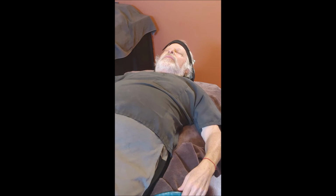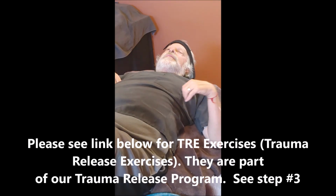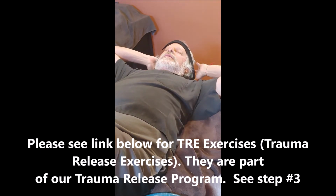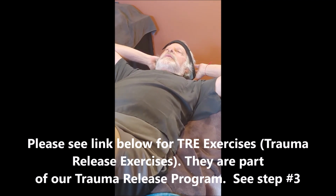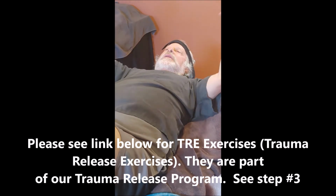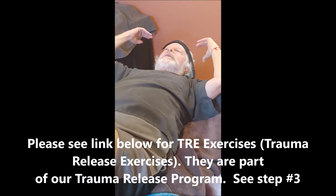Now, the TRE exercises, I'm going to just show you right now. Okay, so essentially while you're trembling doing TRE, a lot of times the energy will wave up the spine, but it hits the neck and it kind of blocks. So over time, when I was doing the trembling of the TRE, I noticed I want to wave my head. I want to release my neck.